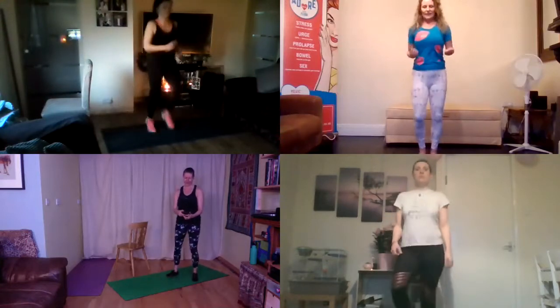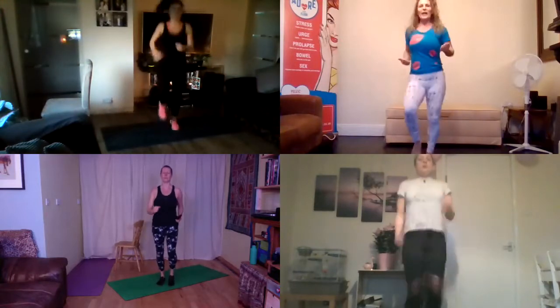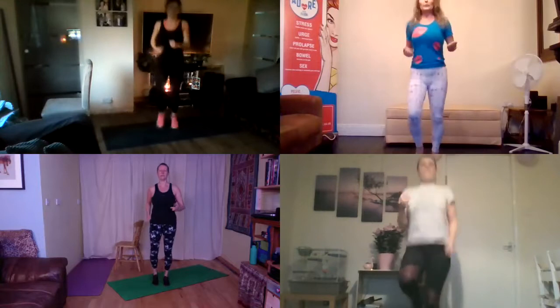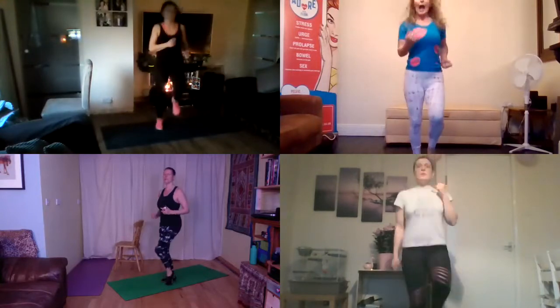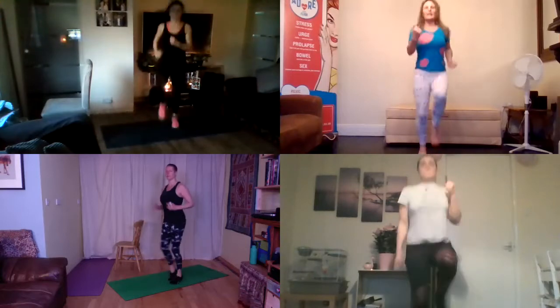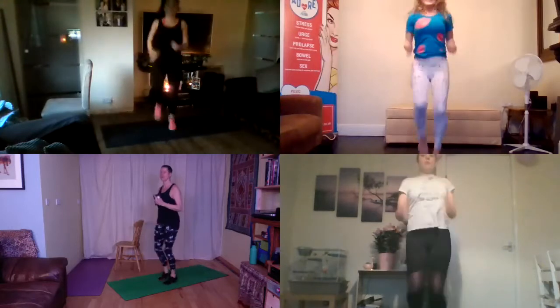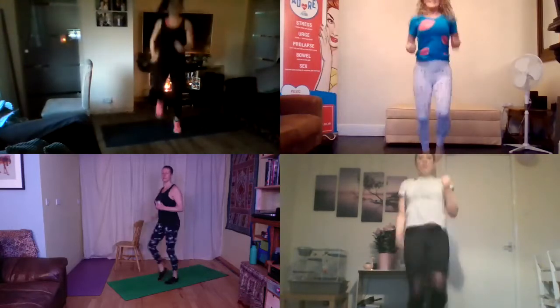Now, modification is to take it nice and steady. But those that feel that you can cope with it, start to up the ante by adding more speed, adding more knees, adding the arms up, pop, pop, pop, pop, pop, pop, and then getting higher and faster. Good stuff.